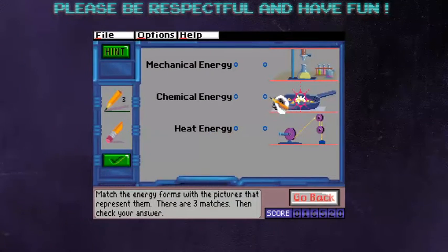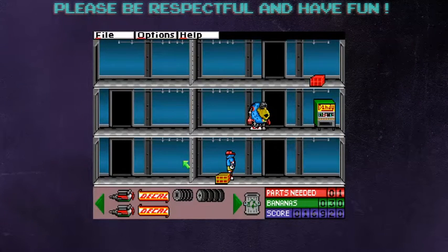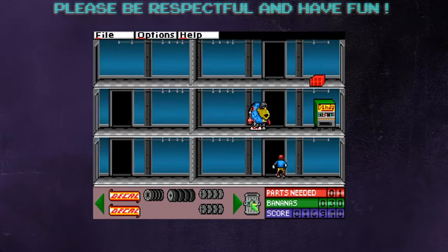Let's see. Heat energy in the popcorn. Chemical energy in the Bunsen burner flask or whatever, mechanical energy in the pulley. This Bunsen burner would technically be heat and chemical energy. Alright. What do we got? 3 inches wide. Almost as bad. We need 5-inch wide tires.